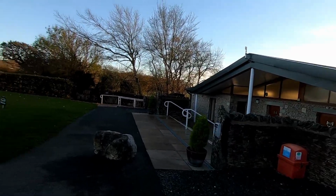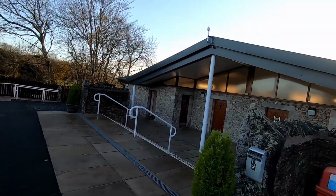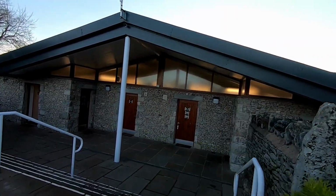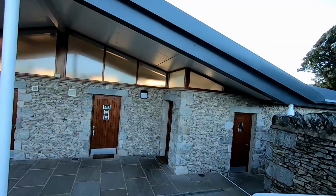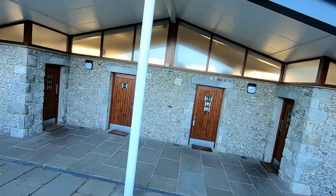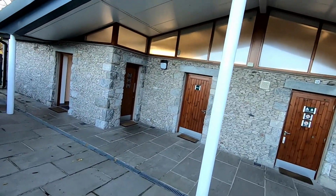This is the toilet block. We're just on the pitch over there, and the toilet block is here. So the toilets are absolutely spotless, and this is quite a new building. It looks quite new, and there's a disabled toilet and men's and female toilets, and then we'll go and have a look inside here.